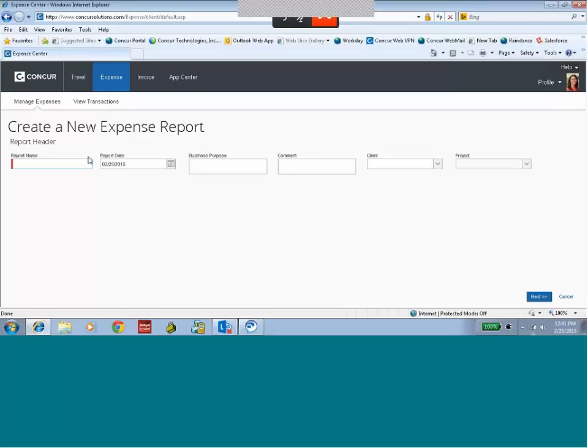I'm going to give it a report name. Awesome. Demo 225. All right. This is at the header level. This is just to capture some general information. As a company, you can get specific within your setup to decide what information you want to track.